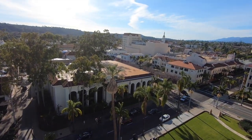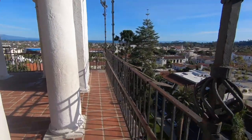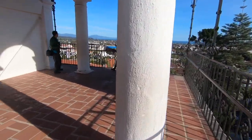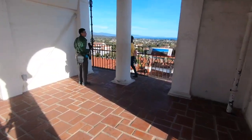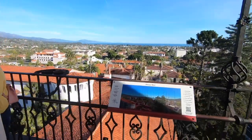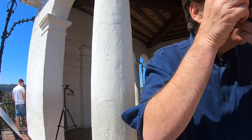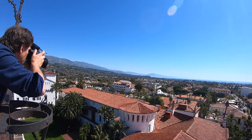State Street's right on the other side. The Arlington Theater is up the street. And now let's go down here towards the water, which is called the Ocean View. This is where you can see the Riviera, the real Riviera of Santa Barbara. This is the shot that most people identify with Santa Barbara, those red roofs. You get it from the ocean view angle.